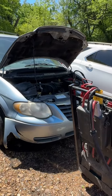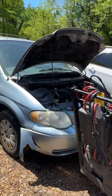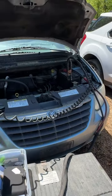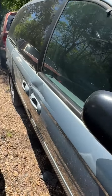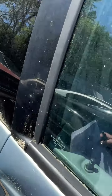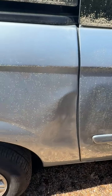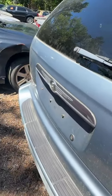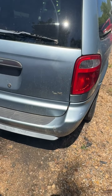Was able to back it up. I'm going to come back forward. All right. Sounds pretty good on this one, folks. Let's take a look a little further. Go past the door issue that's right there, that little wrinkle there. Got another ding right in there as well. And come back around. Got a little smoke coming out of the exhaust. I'm going to show you that. You can see a little bit of a haze that's back here.